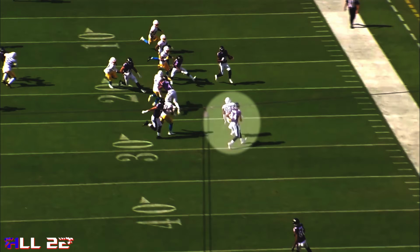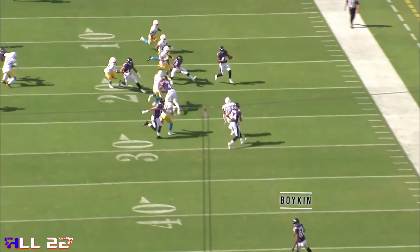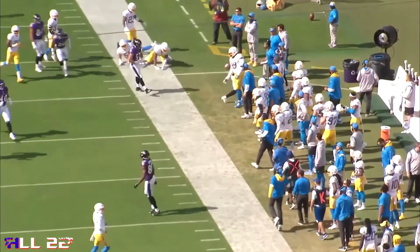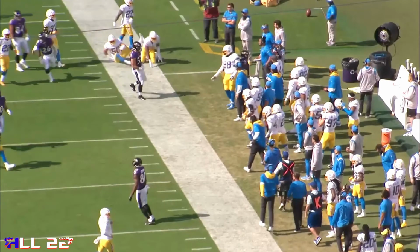You know, Devin Duvernay is in wide open space. So this punt return team is doing a great job. Like I said before, they got Boykin set up to take care of the last guy. This punt return team's doing a great job, and it's all built around Devin Duvernay and his speed.